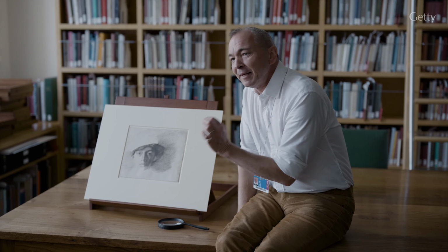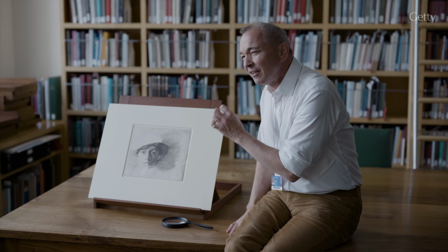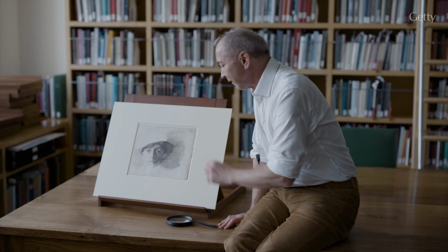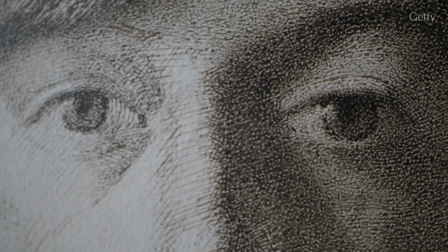And what I love about this drawing is just the intensity of all the pen strokes that you get within it. And remember, he's just using basically a pen and ink. You see all the different techniques he uses to represent his own features.